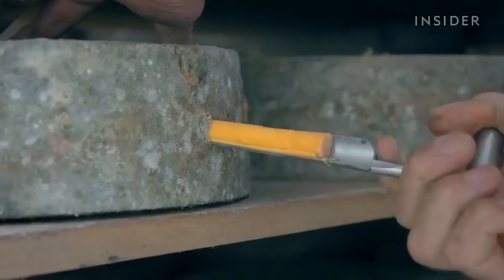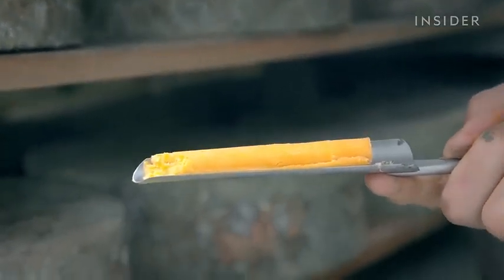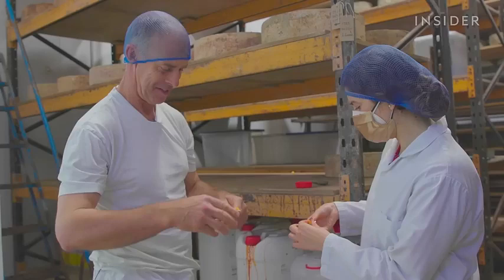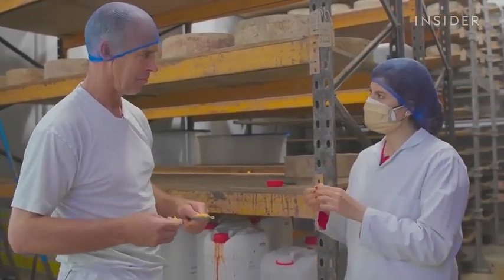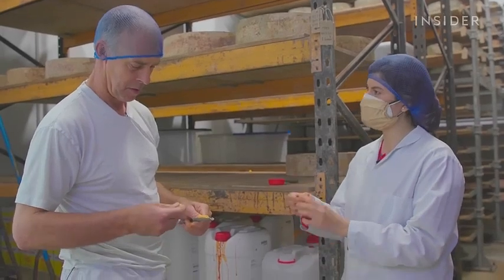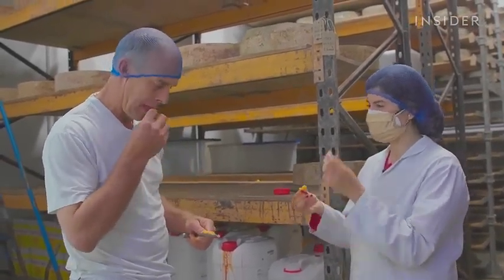Those colours on there are amazing. It's quite a contrast with the orange. Yeah, you cannot do this job if you don't like cheese. Yeah, I like that. It is a bit crumbly, but it still holds its shape. Yeah, but it's kind of meaty. We're looking for a meaty texture. Yeah.